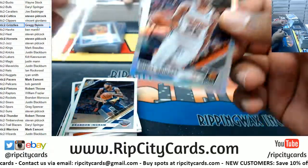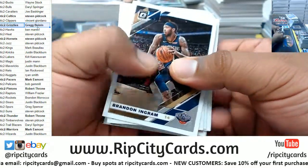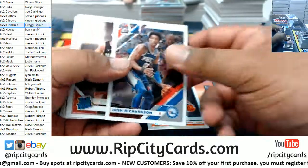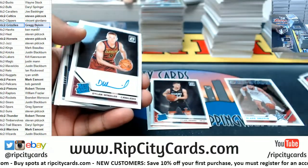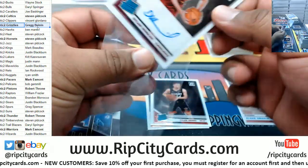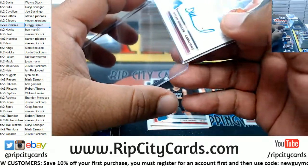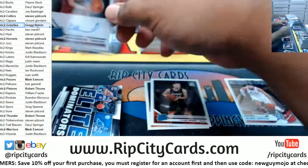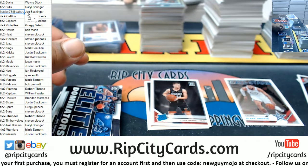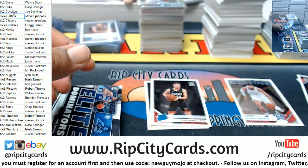Mikal Bridges of the Suns, Prizm. I've never heard a Le'Veon Bell song, so I figured there's nothing there. Dylan Windler of the Cavs, rated rookie. You know, even Shaq had one good song. That song that he has with Notorious B.I.G. That thing is slapping. You Can't Stop the Rain or something like that.